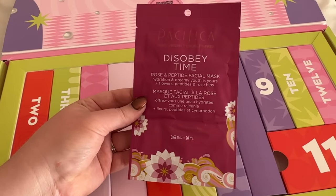All right, we're starting off with day one, as we should. Oh no. Oh no, okay. This is from Pacifica. This is the Disobey Time. It's a rose and peptide facial mask. It's like a single use, but that's day one.